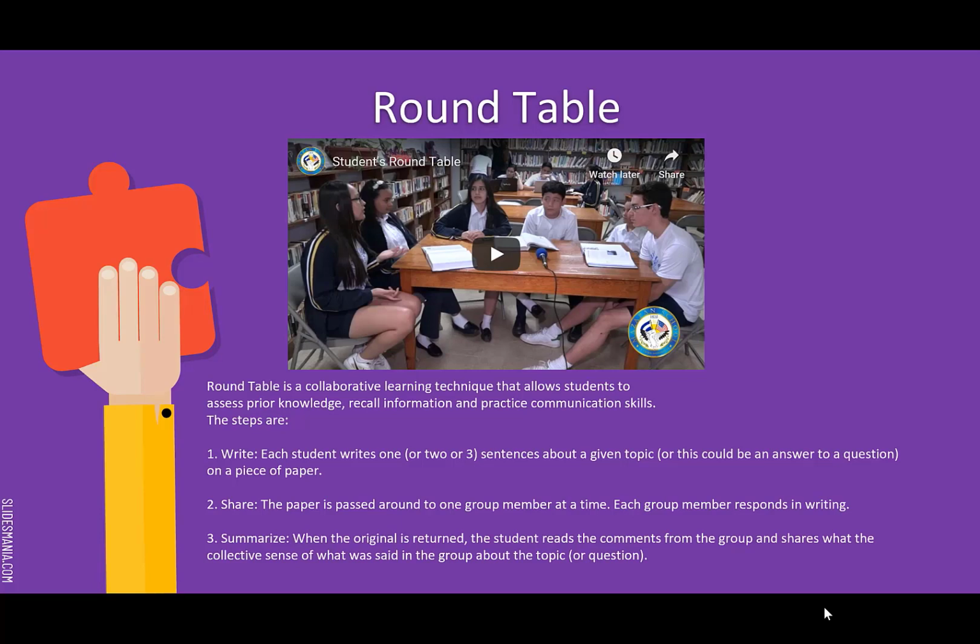Roundtable is a collaborative learning technique that allows students to assess prior knowledge, recall information, and practice communication skills. Students will write 1 to 3 sentences about a given topic or in response to a question on a piece of paper. Then they'll group up and pass their paper to the left or to the right. They will respond to each group member in writing rather than communicating verbally. The papers will be passed all the way through the group, and then at the end, when the original paper is returned, the student reads the comments and shares a general overview of what was discussed.